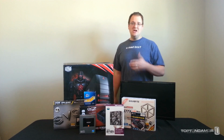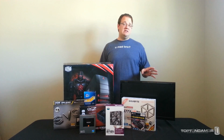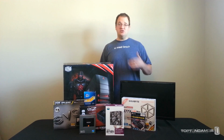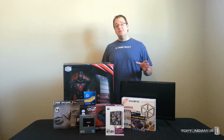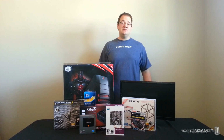I wanted everything to run off my solid-state drive. If you want a hard drive, I can highly recommend to you the Western Digital Red version. I was going to get the 3 terabyte version, still might end up doing so, so that's something you guys might want to look into. Okay, now here's a look at why I bought each one of these parts.